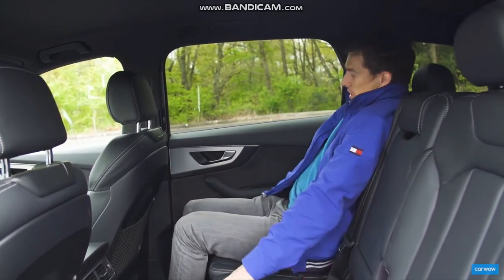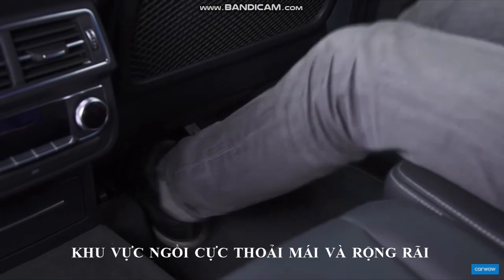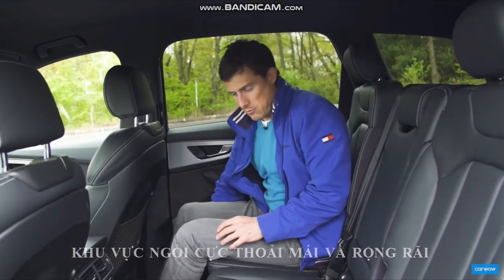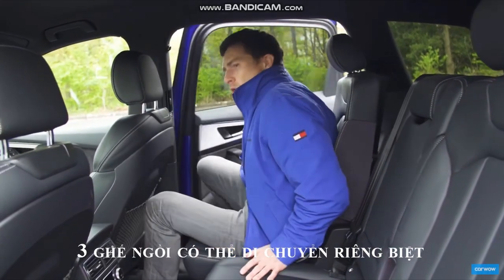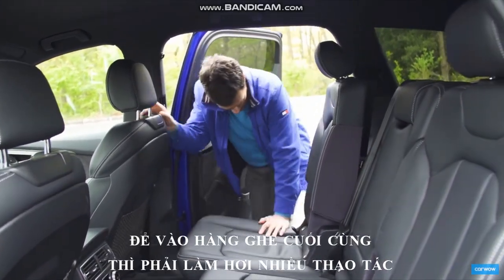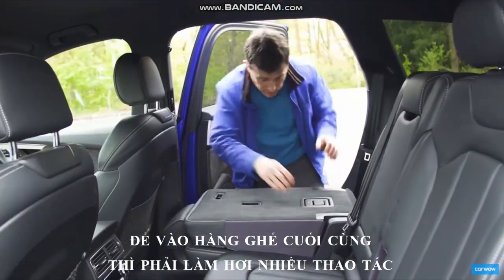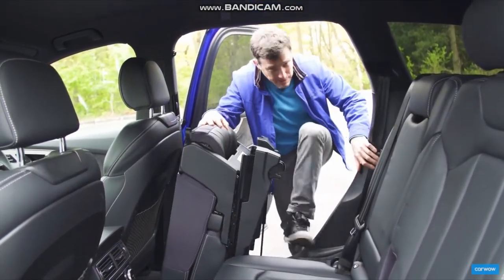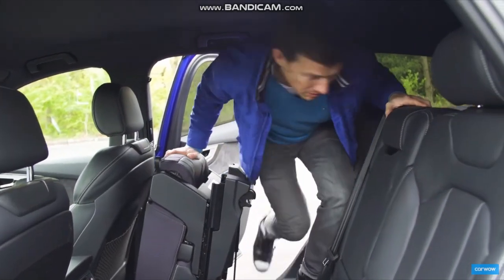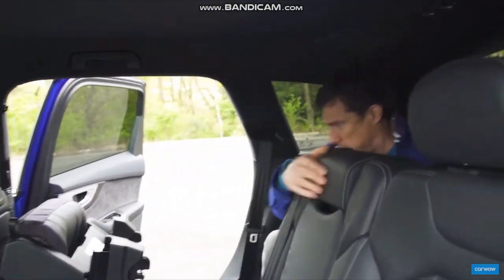So I can recline my seat, and look at this, I can really just relax. And all these seats, they move individually as well. Thing is though, if you want to get into the back, things aren't so good then. So to actually get into the back, it's a bit of a process. I've got to do that. I've got to, come on, do this. I get a beep to tell me that I'm getting into the back, I don't know why. And then when I'm in the back, I need to pull this down.